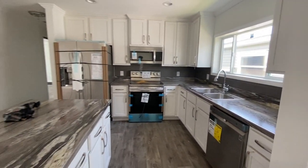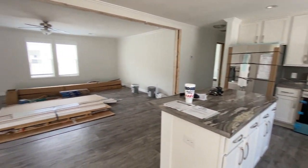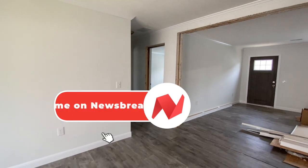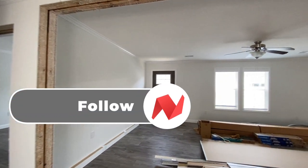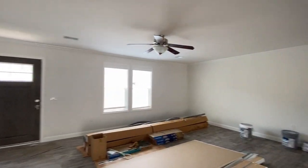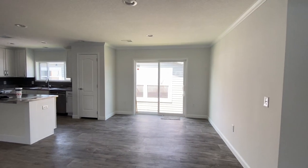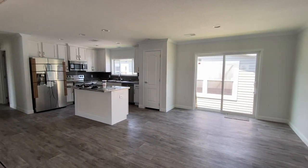Again, this is a 3-bedroom, 2-bath. So really lovely. This is just enough. Like my husband and I, this is about the size of our house and it's just enough. I can't keep the house clean. You got the mobile home that we got, so this would be perfect for us. Really lovely. Let's go and see the additional rooms.